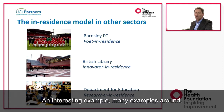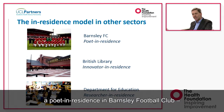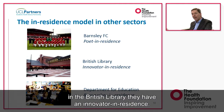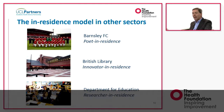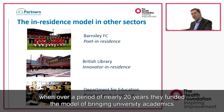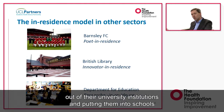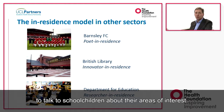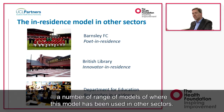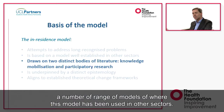There are many examples around, such as a poet in residence at Barnsley Football Club. I'm sure there are some Barnsley Football Club supporters listening to this webinar. In the British Library, they have an innovator in residence. And the researcher in residence model was introduced, to my knowledge, first of all, by the Department for Education, when over a period of nearly 20 years, they funded the model of bringing university academics out of their university institutions and putting them into schools to talk to school children about their areas of interest. So there's a range of models of where this model has been used in other sectors.